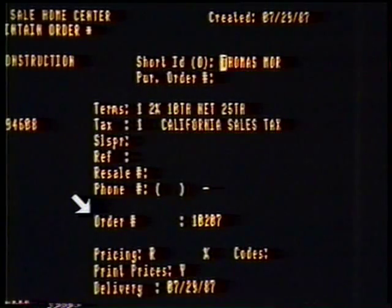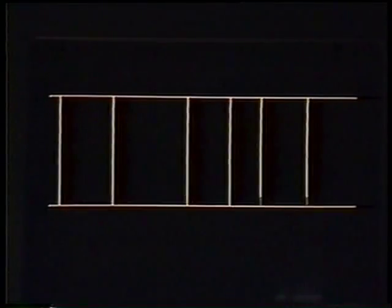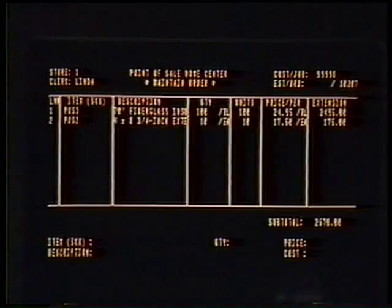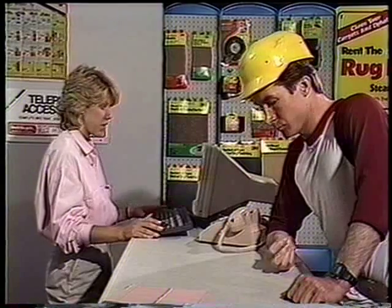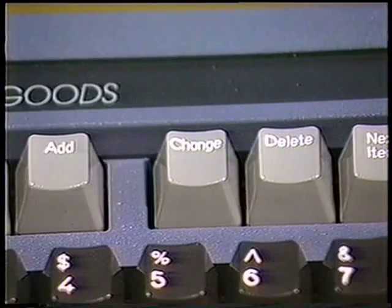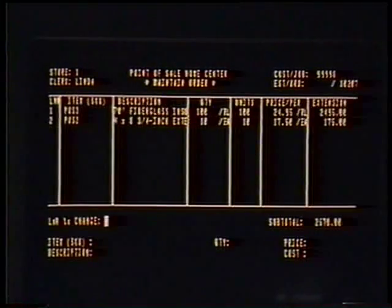When you have the order you want, press Next Screen to return to the posting screen and display the items on this order. Okay, I have your order. Now you want to change the insulation from 100 to 50, right? That's right. To change a line item, first press the Change key.